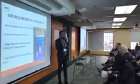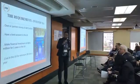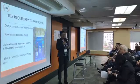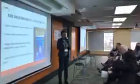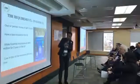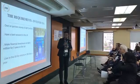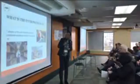Another thing that you need to be aware of is, with this visa, you can come and go from the UK, but you have to be careful how much time you spend outside of the UK, because that could jeopardise any future extension visas or settlements. So you can't be outside of the UK for any more than 180 days in any 12-month period. That's something you would need to bear in mind.